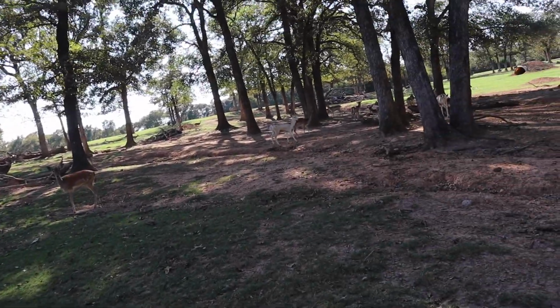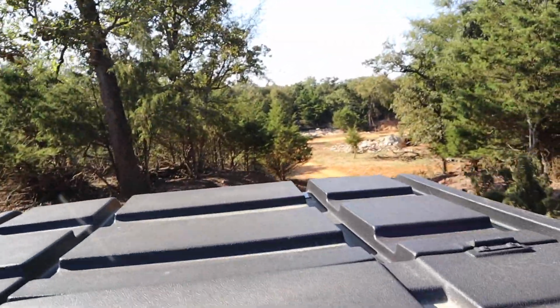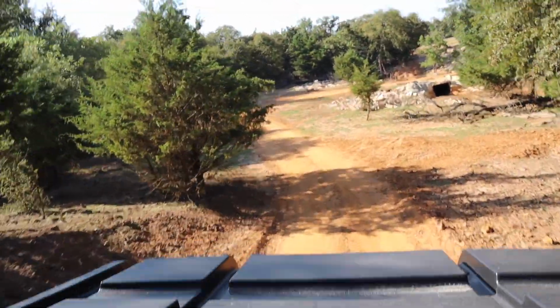I told you I'd rather walk this thing. I walked this whole thing 6 times. Bro, this place is crazy cool. Did you say you guys have like 124 acres? 240 acres.